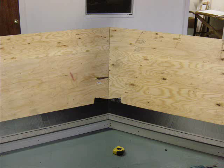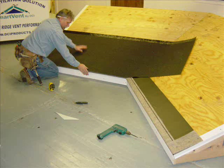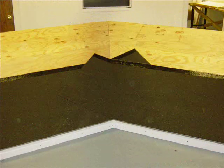Now we need to cover the SmartVent with tar paper or ice and water shield. Install the tar paper or ice and water shield directly over the SmartVent, as would normally be done over the roof decking. Ice shield is installed on top of the SmartVent and only extends to the lower shingle edge. Do not cover the lift edge.